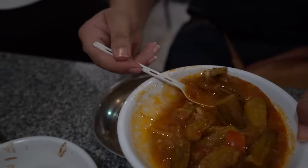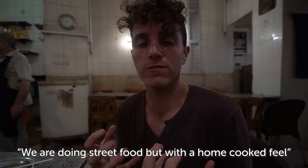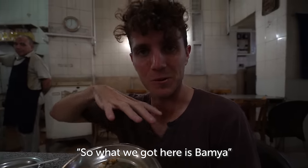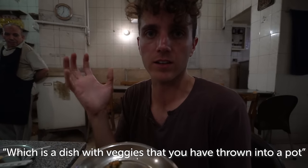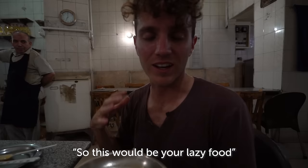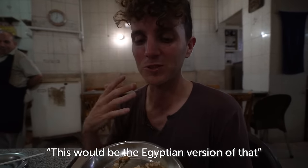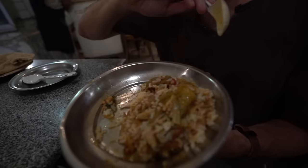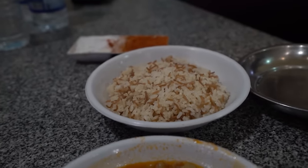There are also different sizes, so this is considered a big size. We are doing street food, but with a home-cooked feel. So what we've got here is Bamya, which is a dish with veggies that you throw into a pot with some tomato-based sauce. This would be like lazy food, our kind of cheese tomato toasty back home. This would be the Egyptian version of that. Our main veggie dish in here would be okra, and we've got some rice with it.